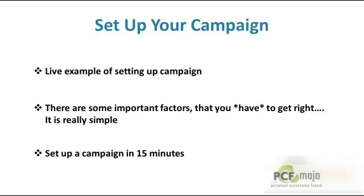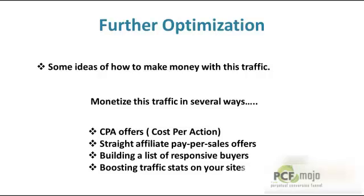Okay, set up your campaign. A live example of setting up the campaign here. There are some important factors you have to get right. It really is simple though. Set up a campaign in about 15 minutes. And further optimization, there's some ideas here of how to make money with this traffic.